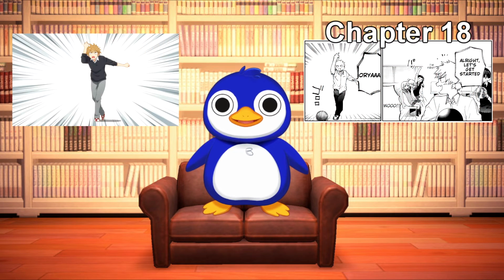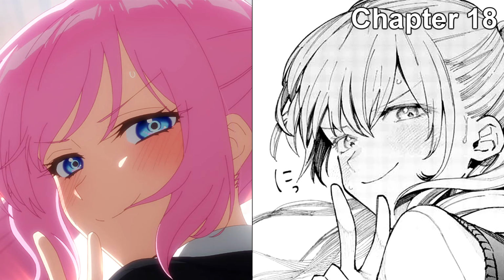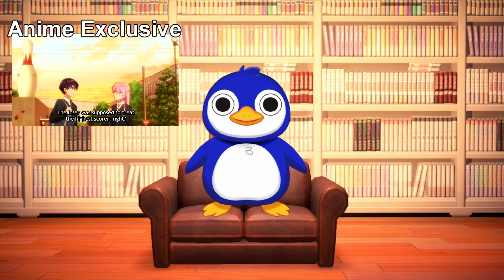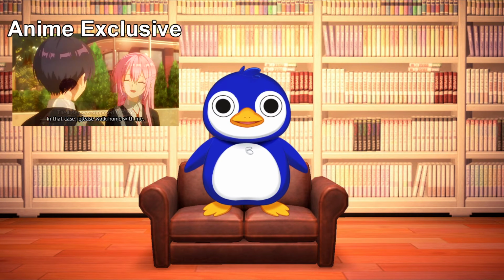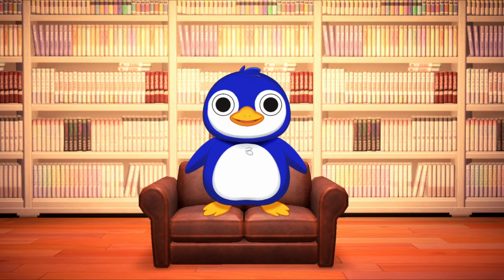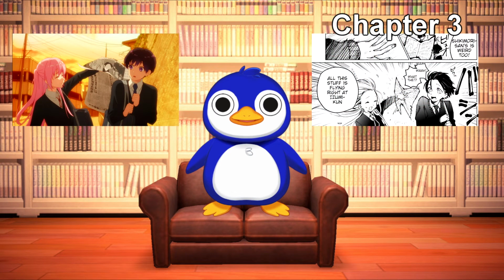So, the friends go out bowling, Shikimori kicks everyone's ass, and afterwards the friends say their goodbyes. Then, Izumi mentions needing to treat the winner since he lost the game, and Shikimori wants to be walked home for her prize. None of this is in the manga, which leads us to our next scene. This is a very good example of the anime taking the shorter chapters from Volume 1 and resequencing them between chapters that happen later in the story.